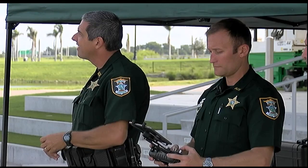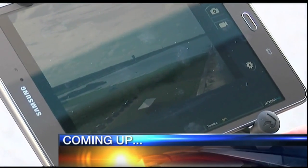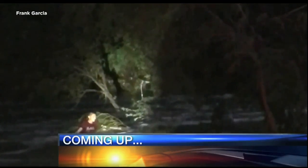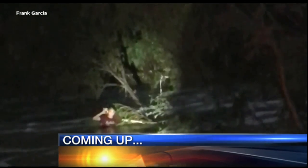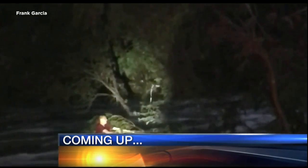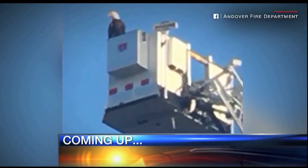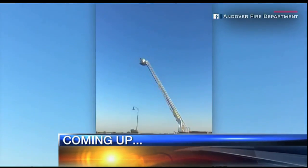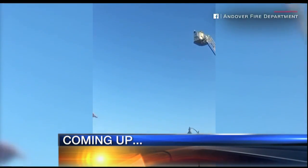Still ahead at 4, the Sarasota County Sheriff's Office unveiling a new tool to keep you and your family safe. Plus, floodwaters in San Antonio, Texas sweep a teenage boy downstream, leaving him hanging to a branch for dear life. And as Americans came together to honor those who lost their lives on 9/11, a majestic creature that symbolizes our country's strength decided to swoop in for a cameo.